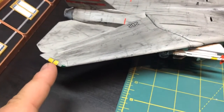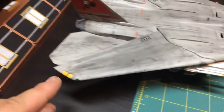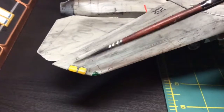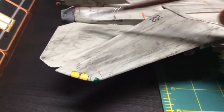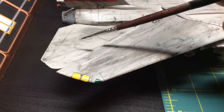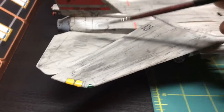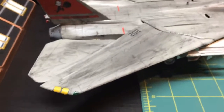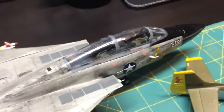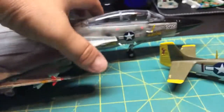I'm taking the decals off and painting them yellow, and then I'm doing black outlining around the edge of each of them and down the middle. And there's a flaw in the paint here, or in the plastic, that when I did my weathering really popped out. So I think I'm going to try to fix this up a bit and get it looking a little bit better than it is right now.